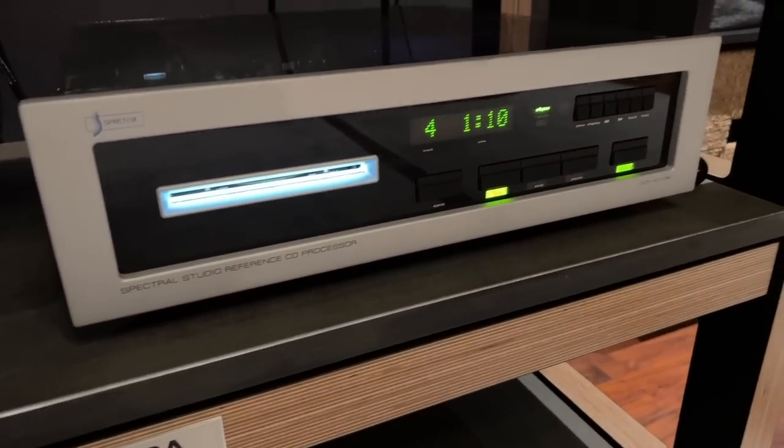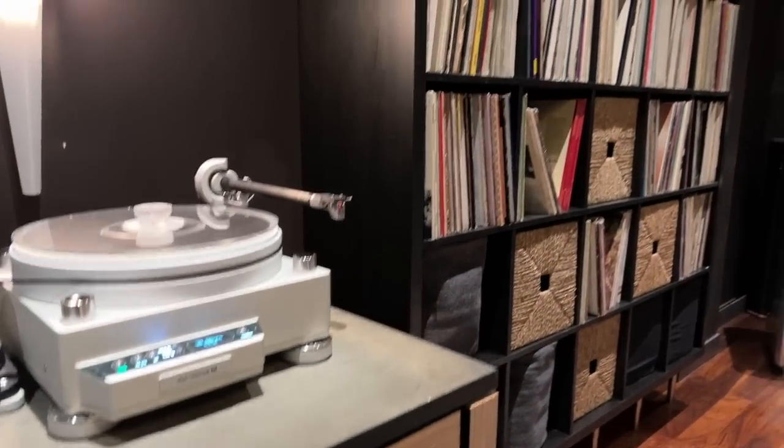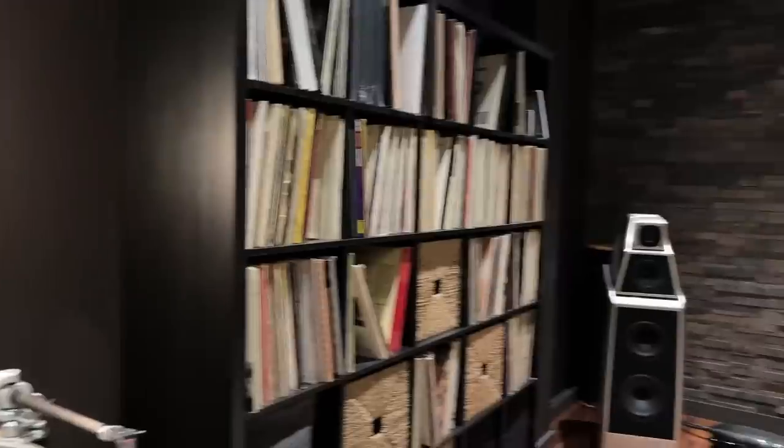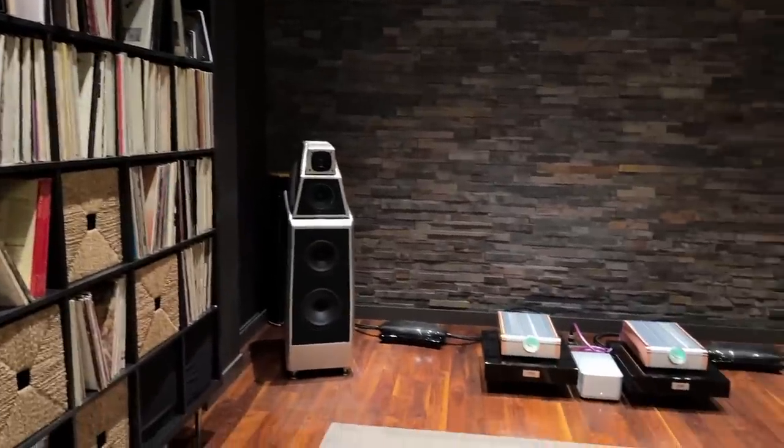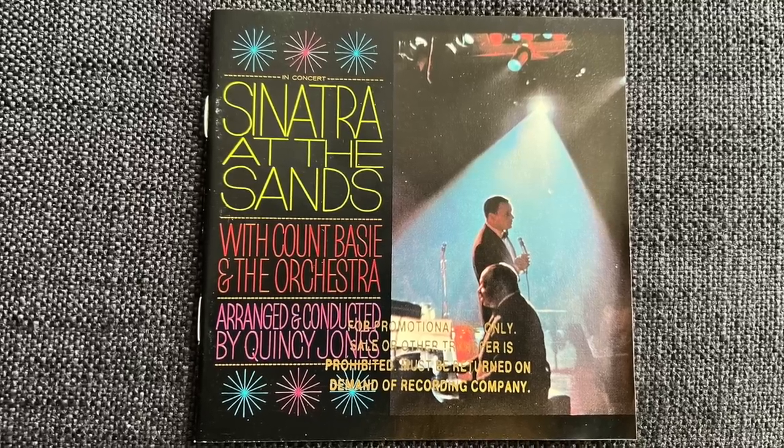And I was sitting in the sweet spot right over here, and the very first thing I noticed, I was playing Frank Sinatra live at the Sands, I think it's 1965, and wow, Frank was just there. I mean, he was really there. And the band, he had a big band with Count Basie, and just the energy of that performance.